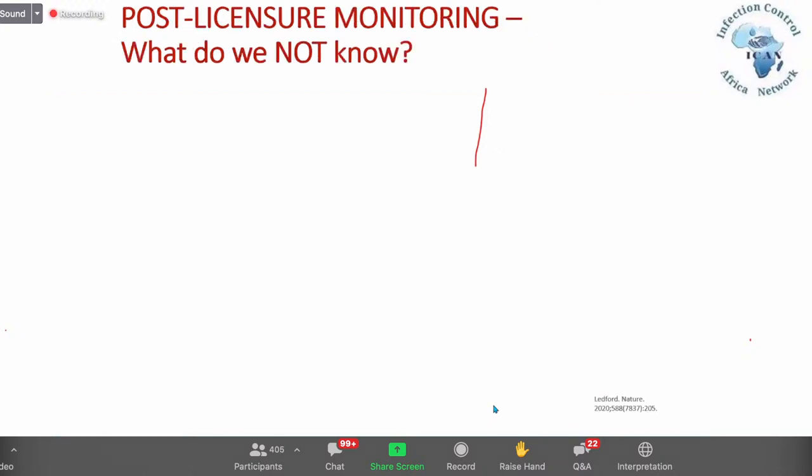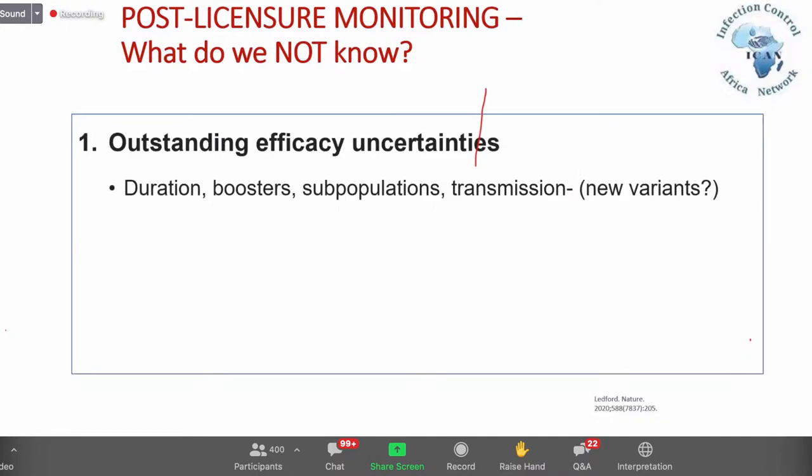And we know now from the publications from the United States that 97% of people who've been admitted to hospital, who have landed up in intensive care units and who have died, 97% of them were not vaccinated. So that's quite a clear story for you.